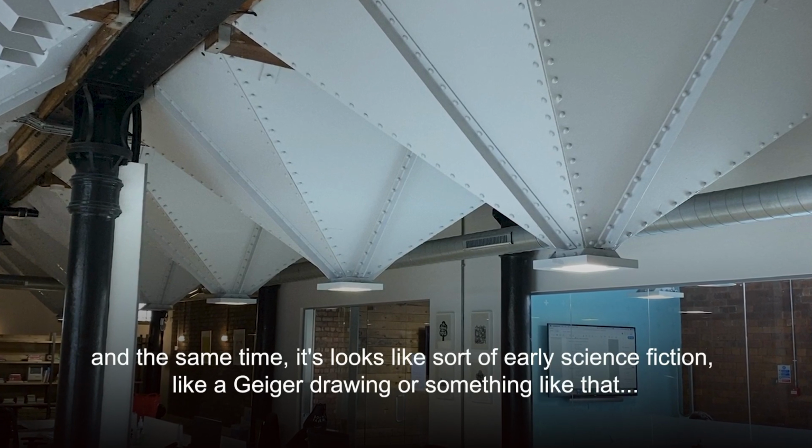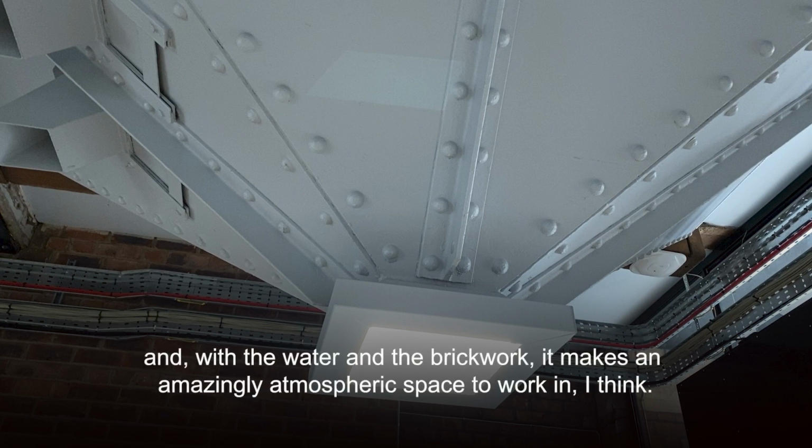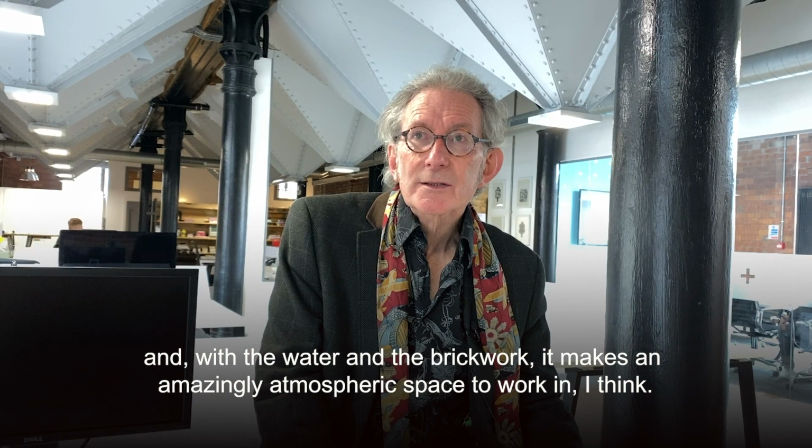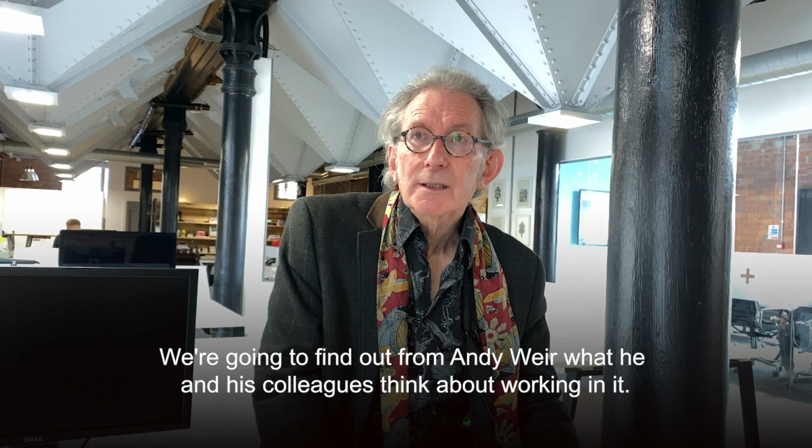And at the same time, it looks like sort of early science fiction, like a Giger drawing or something like that. And with the water and the brickwork, it makes an amazingly atmospheric space to work in, I think. And we're going to find out from Andy Weir what he and his colleagues think about working in it.